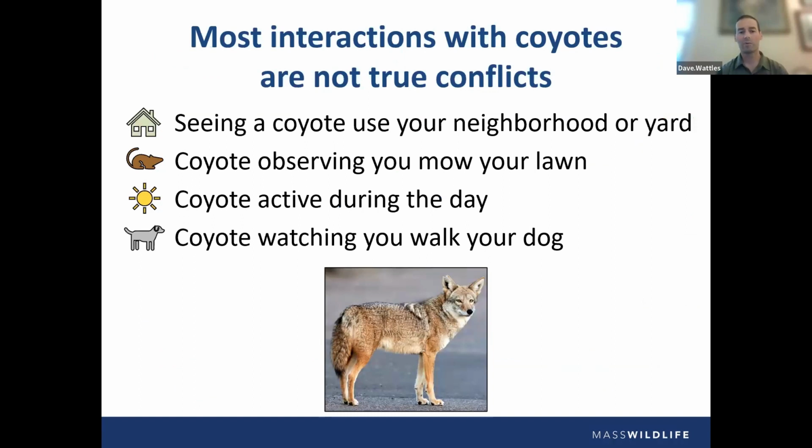Most of the interactions we have with coyotes in our communities aren't true conflicts. It's just merely the presence of coyotes in our communities. It's important to remember that coyotes live in every city and town in Massachusetts. There's high levels of interaction between people and coyotes. They're in yards, they're in neighborhoods, they're next to schools, and they're next to playgrounds without serious conflict. So simply seeing a coyote in your yard or neighborhood is normal behavior. Having it observe you mow your lawn during the day or watch you while you're walking the dog is normal behavior that doesn't really constitute conflict.